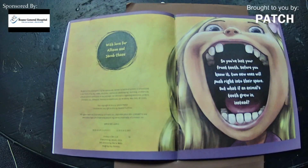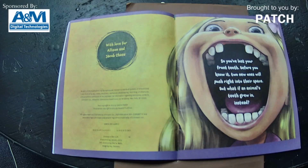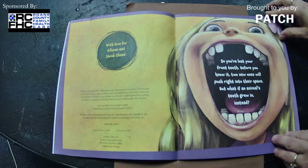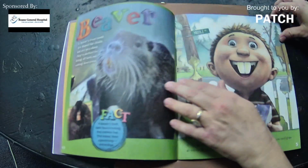So, you've lost your front teeth. Before you know it, 2 new ones will push right into their space. But what if an animal's teeth grew in instead? Oh, I don't know about that.